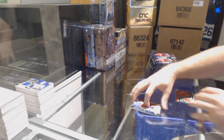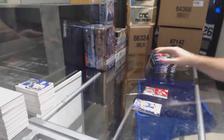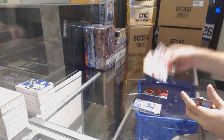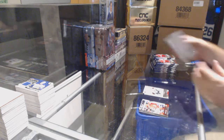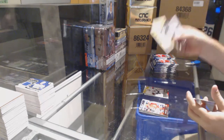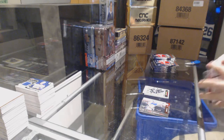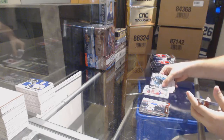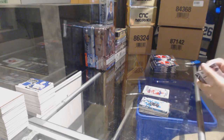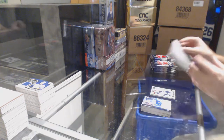We've got a rookie materials jersey for the Calgary Flames, Sam Bennett. Chris Dreiger for the Ottawa Senators, Young Guns. Jordan Wheel for the LA Kings, retro. Chandler Stephenson, marquee rookie for the Washington Capitals. Nick Batan for the Winnipeg Jets, marquee rookie.